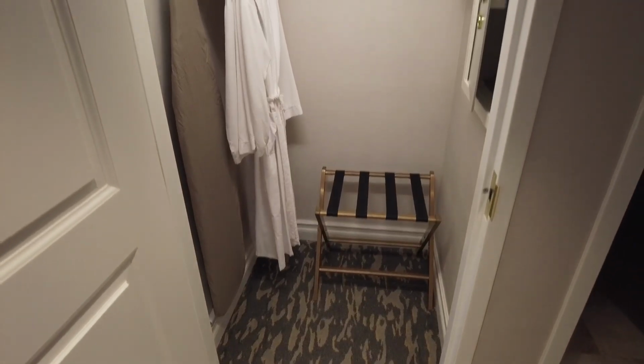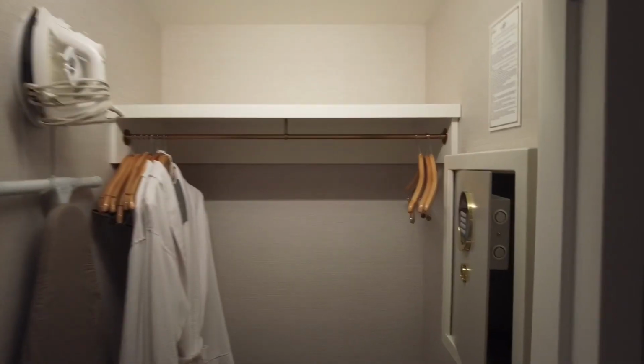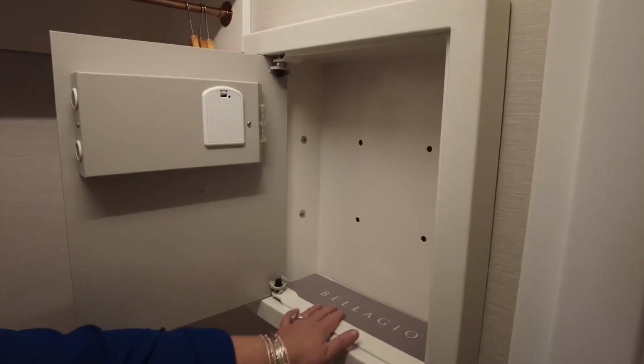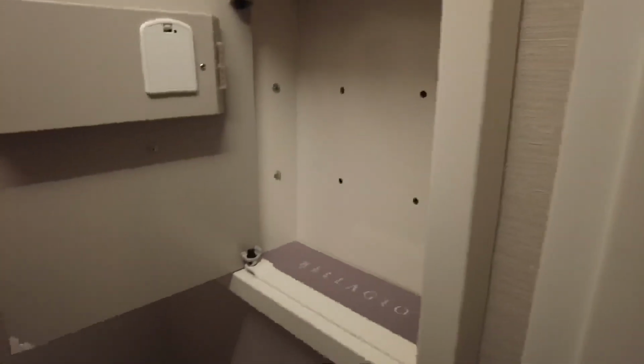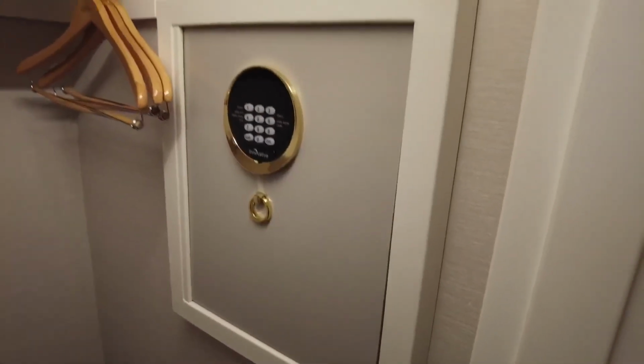A fairly small closet, ironing board, iron, complimentary robes, and a safe. As Mindy points out, make sure it says Bellagio on the bottom of the safe. They had it installed a few weeks ago. When did you have that installed?